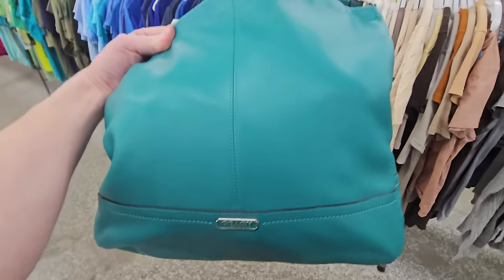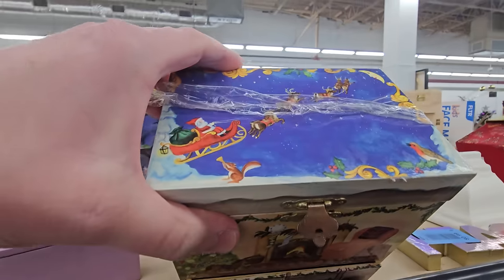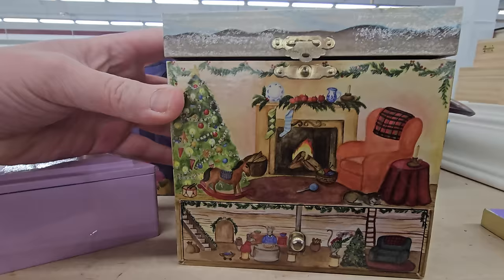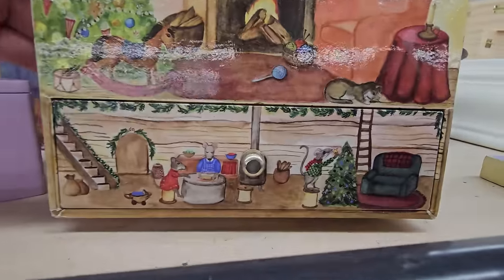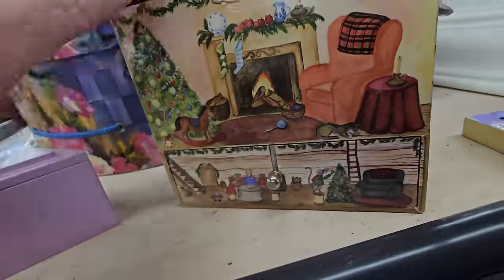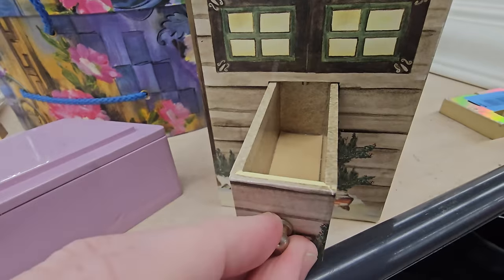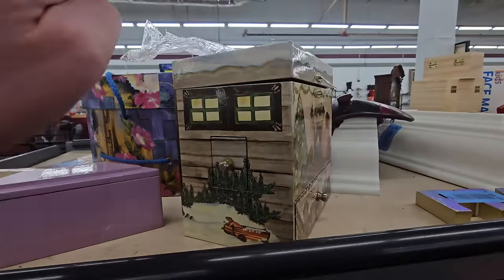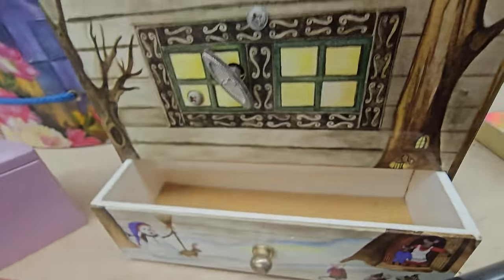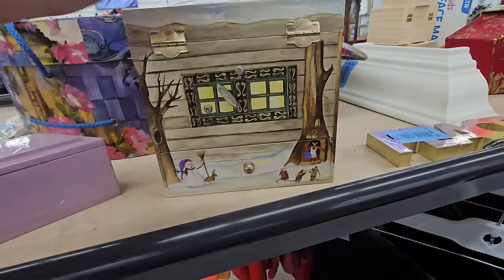So I call this teal. It's kind of a greenish teal. Beautiful. What kind of little box is this? This is cute. Is this a jewelry box? This is super cute. Got a little mouse there. It's kind of a jewelry box, y'all. Look at this. You got your little side pocket right here. So it's a music box, and then you have another little jewelry container back here. I think we're going to get that too. I love that. You open it up and you get the Christmas tree dancing around.